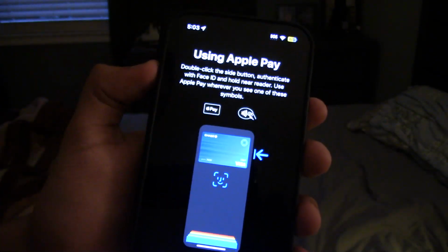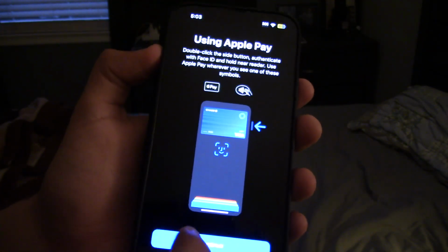Okay, so now for Apple Pay, you can just double click the side button. That would be so much easier than double clicking the home button, because sometimes it triggers the Touch ID.